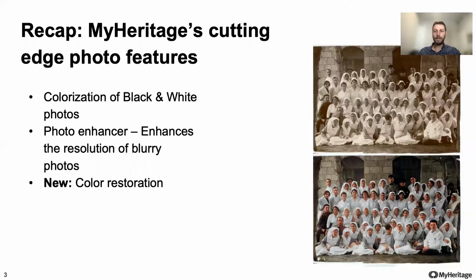Before I talk about that, let's start with a short recap of our photo colorization and enhancement features, since they will be relevant for the rest of my talk. So MyHeritage launched in the last year or so 3 photo features: colorization of black and white photos that you probably heard of, photo enhancer, which enhances the resolution of blurry photos, and a new feature called color restoration that was recently launched. We continue to see the great interest of our users in these capabilities that allow people to see their family history in a whole new light.